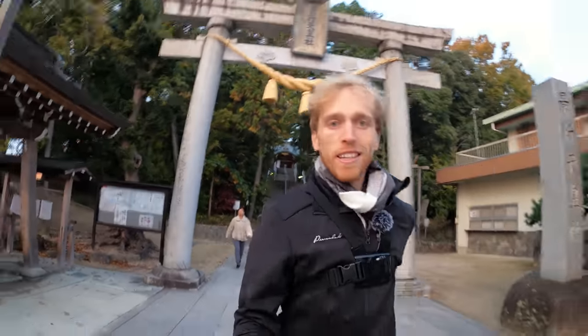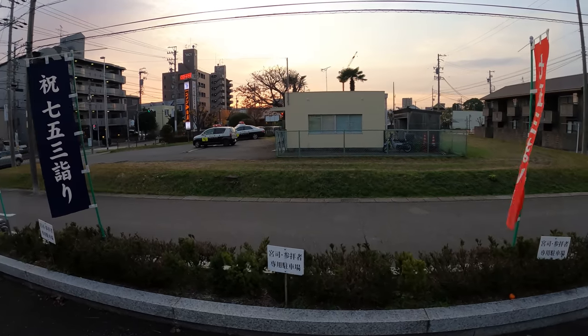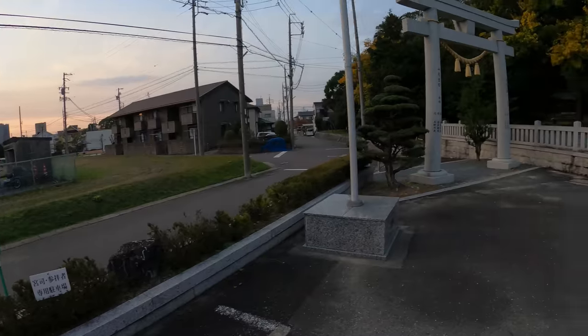So I'm running with my cycling shoes. I'm really curious to see how stable this is. And who knows, maybe we'll do some running vlogs. And yeah, here's the police station over here. So super tiny, but again, there's no real crime problems.